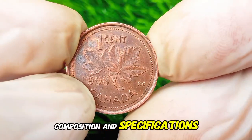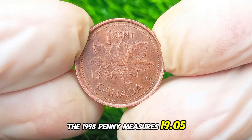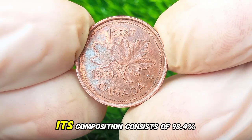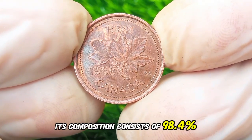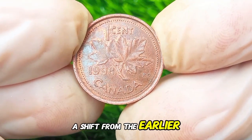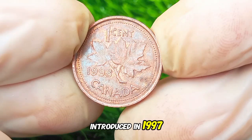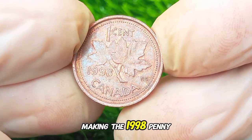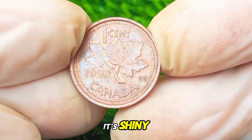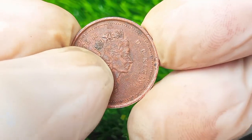Composition and specifications. The 1998 penny measures 19.05 millimeters in diameter and weighs 2.25 grams. Its composition consists of 98.4% zinc and 1.6% copper plating, a shift from the earlier all-copper pennies. This cost-saving measure was introduced in 1997, making the 1998 penny part of the newer generation of lightweight coins. Its shiny, copper-plated finish gives it a distinct appearance compared to older pennies.